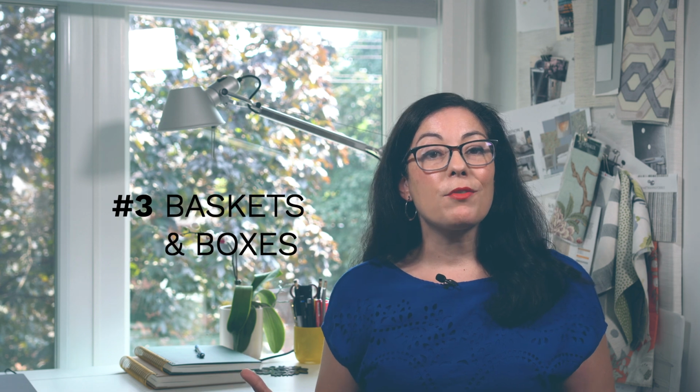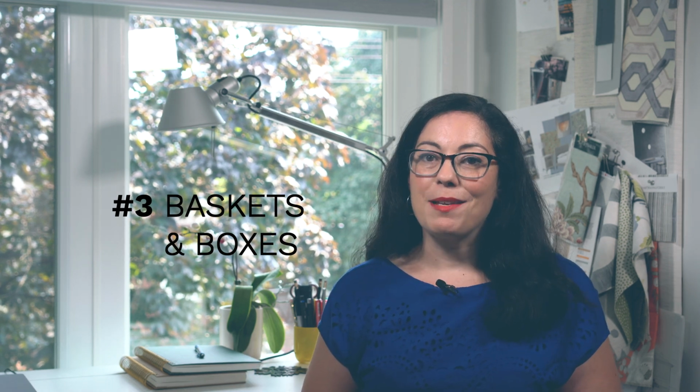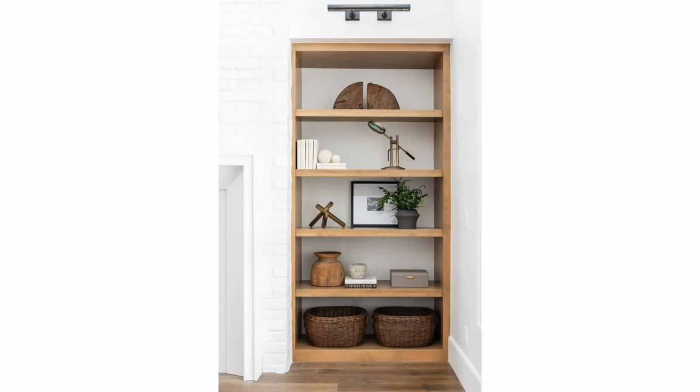The third type of decoration are baskets and boxes. We all have lots of stuff, and some of it is great to look at, but most of it is not. Baskets and boxes provide us with great hiding spots, organizational tools they call them, to keep those items out of sight. Part of great decorating is knowing what can stay out and what should probably go away. Finding clever ways to hide those items while providing interest, texture, and calm amidst the chaos of our everyday lives, that's the amazing thing about baskets and boxes.